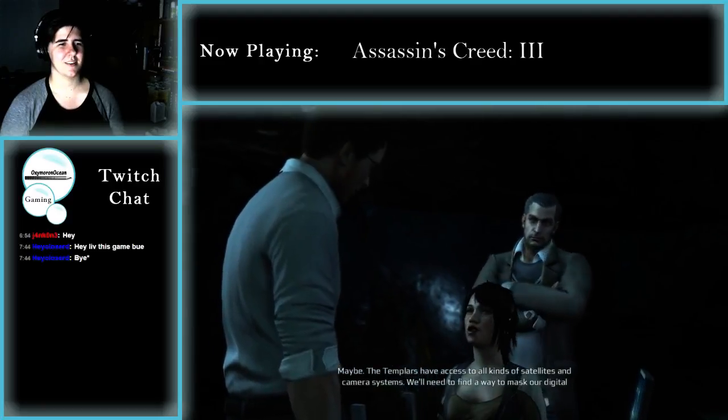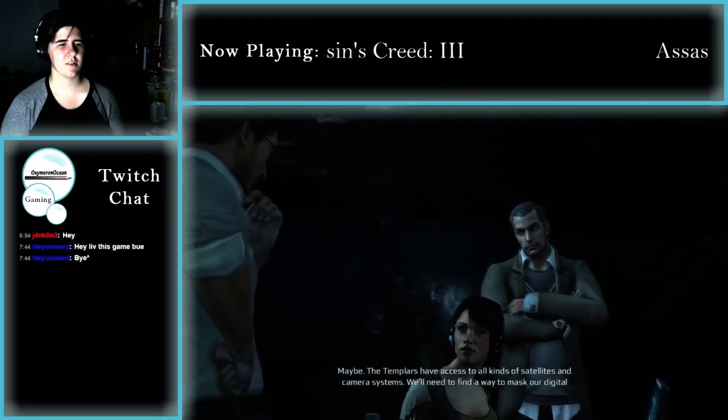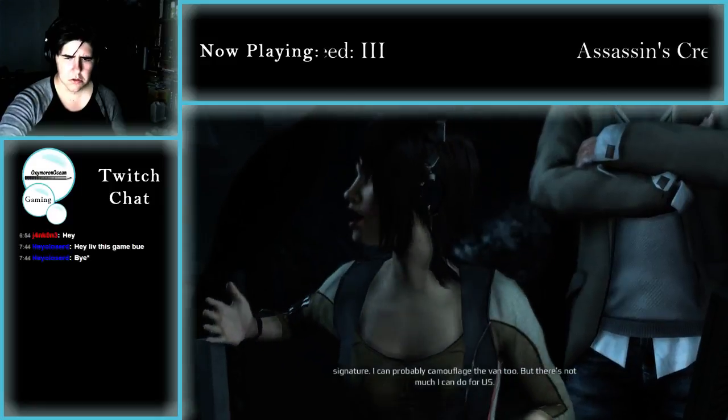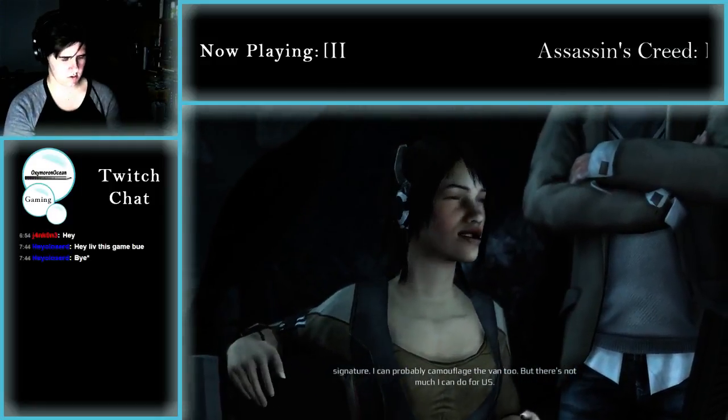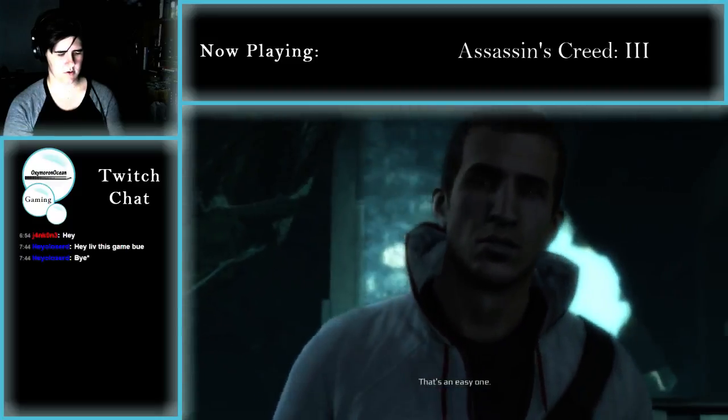Maybe. The Templars have access to all kinds of satellites and camera systems. We'll need to find a way to mask our digital signature. I can probably camouflage the van, too. But there's not much I can do for us. That's an easy one.